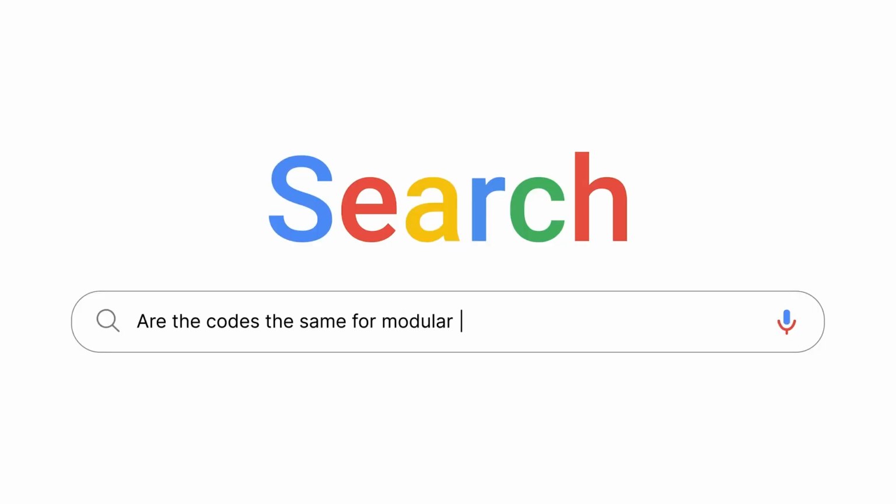Are the codes the same for modular construction and site builds? Yes, the codes are the same for modular construction and site builds. Here in the United States, VBC follows IBC, International Building Codes. In Europe, we follow the Euro codes. If we're building for a project in Canada, we follow the Canadian codes. So you can be sure that we are following the exact same codes as you would be for site build construction.